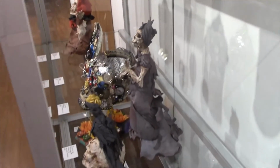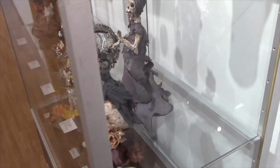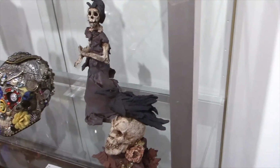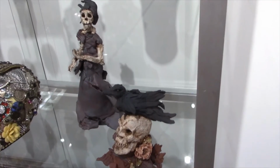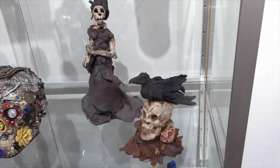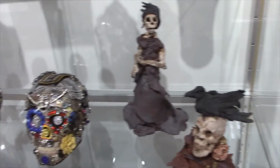Okay, these are two pieces by Michael W. High. These are ceramic sculptures. The figure is called Fate's Long Life. The one with the bird is called Guarding Time.